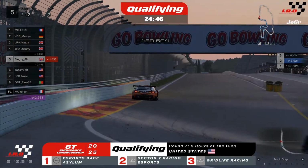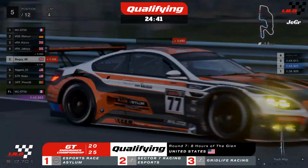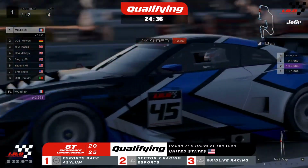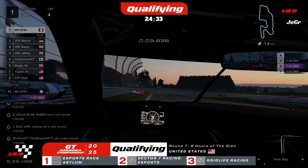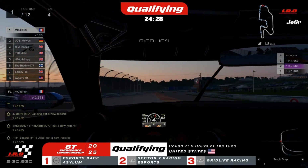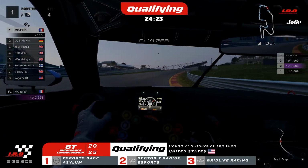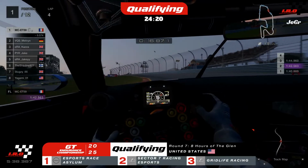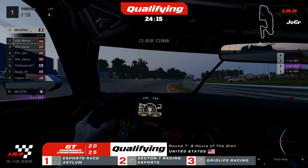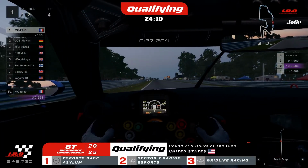My call would be a 43.7. Let's get an onboard with Maddie, shall we? One slower lap. Next charge lap now, I reckon, for the French driver for Last Minute Racing. There's still plenty of time, of course. You see 24 minutes to go.